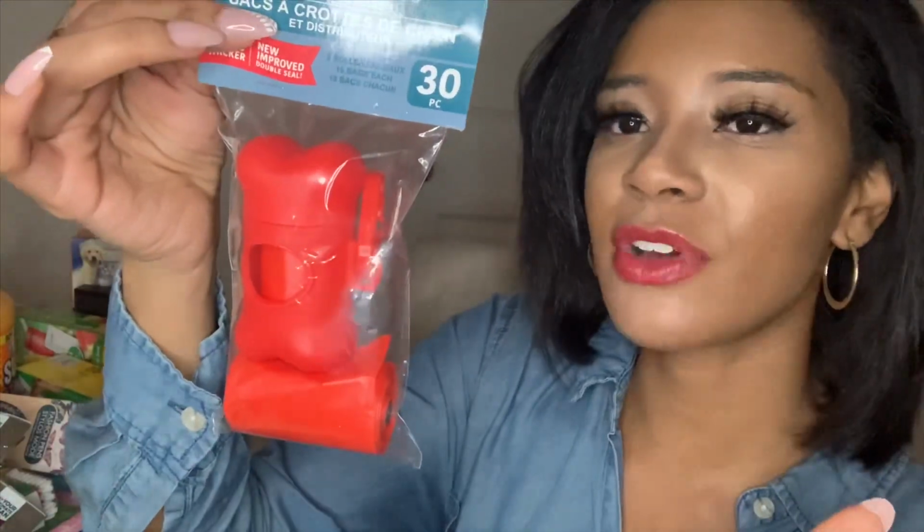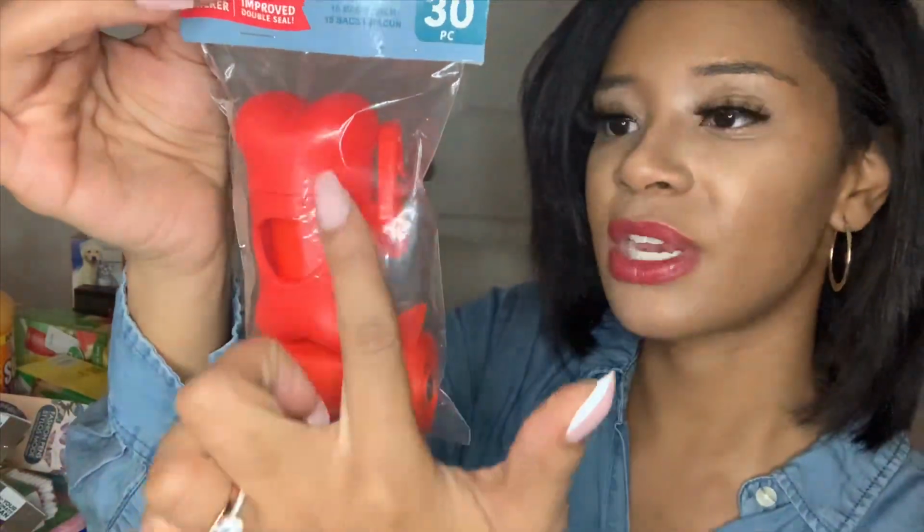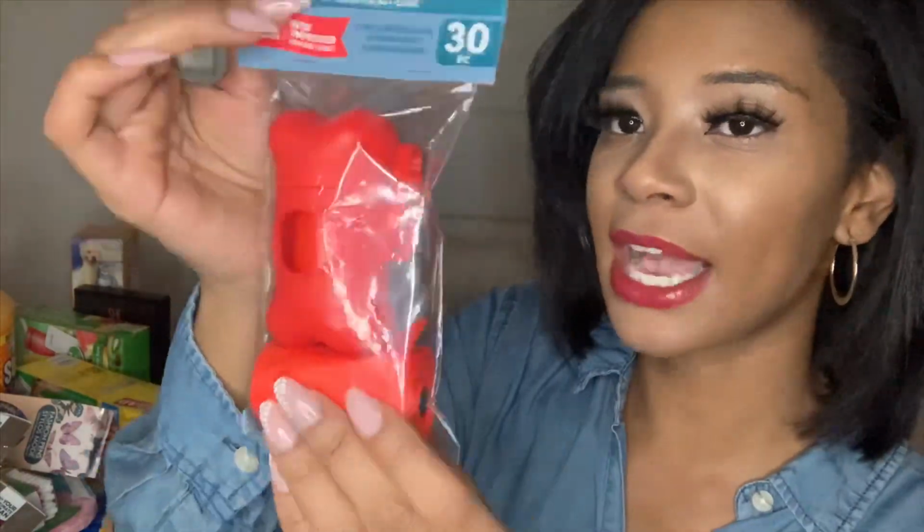I picked up some dog waste bags. So I figured if you ever go on the go, if you're ever traveling, going on a dog walk, you may need one of these. So I did go ahead and pick up the 30 pack with the one that was included in the attachment. Instead of getting the 60 piece, I got the 30 piece instead.